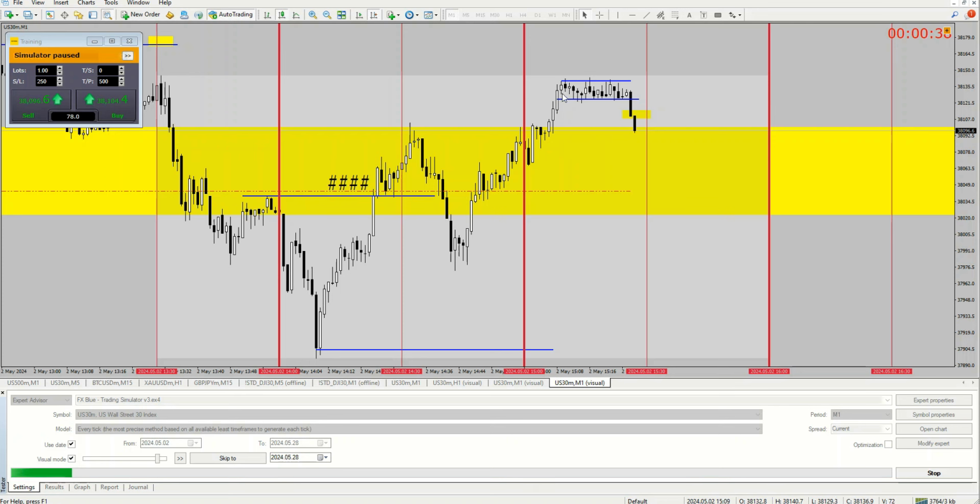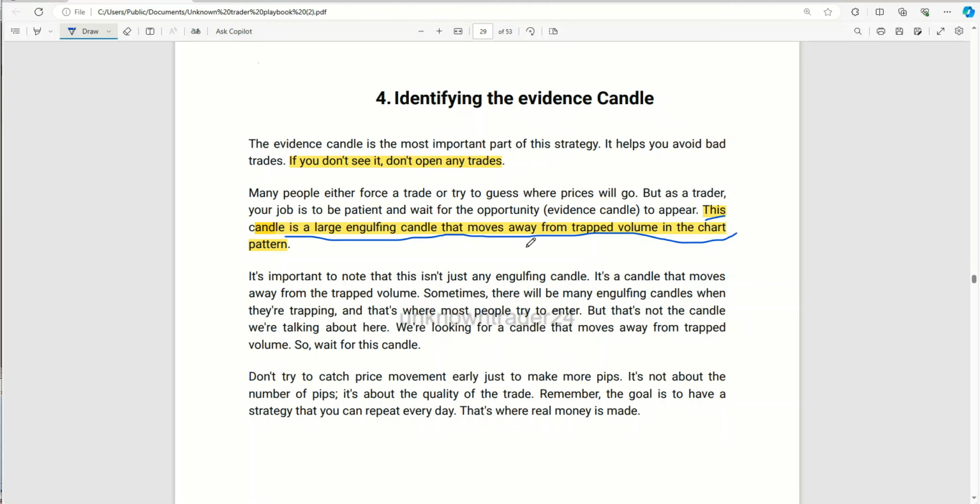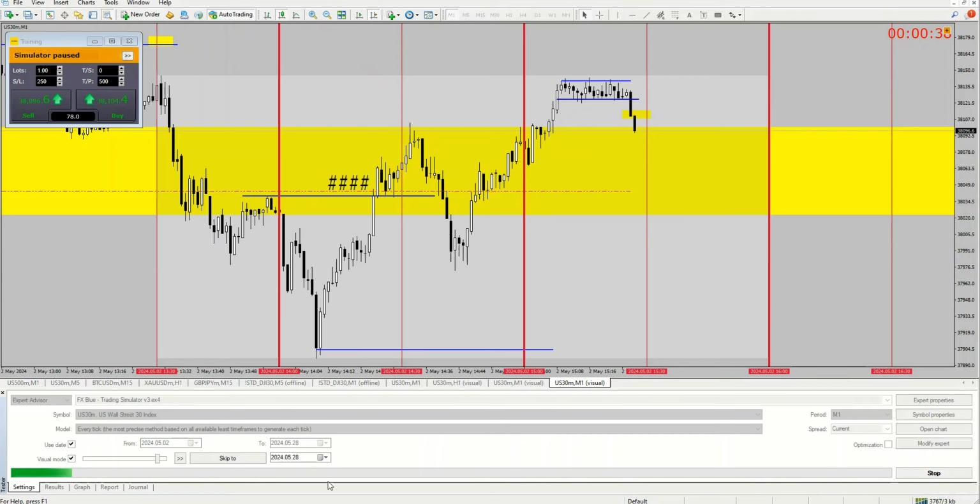But look at what they did. We have our rectangle here. They broke out with an evidence candle. Compare the size of this candle with all the candles inside. You see, this is a big candle. What does your playbook say? It says this candle is a large engulfing candle that moves away from trap volume in the pattern. It moves away from what? From trap volume, where? In the pattern.